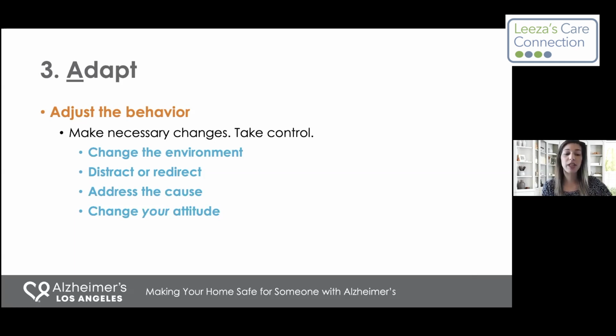So possibly you may need to change the environment. Physically change the space of the room. Maybe there is a chair that is uncomfortable for them. Maybe you need to swap out the chair. Maybe it's too dark and they can't see very well because their eyesight is not that good anymore. So maybe change the environment by allowing the blinds to be open, the lights to be on, allowing enough light to come in so they're able to see better.